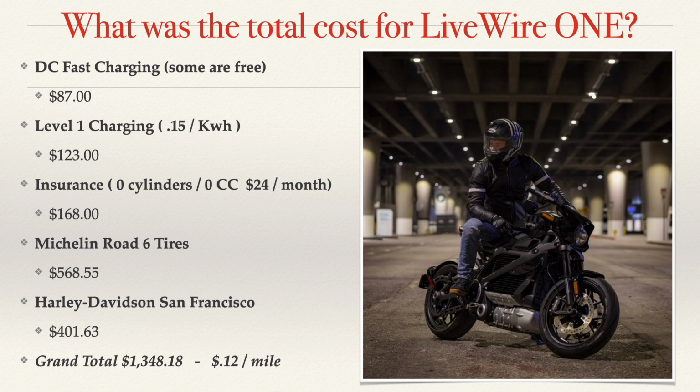At a little over 10,000 miles, the bike needed new tires. It picked up a nail in the back tire, and we decided to replace them because they were worn. They probably would have gone 12,000 miles, but it was time to replace both tires. Preston decided to go with the Michelin Road 6 tires because they're very, very good in the rain, and Preston rides in the rain when he gets caught in it, so he wanted to have better tires.